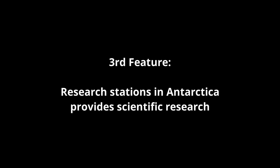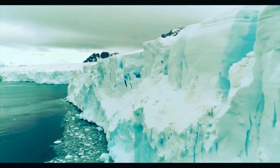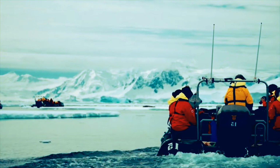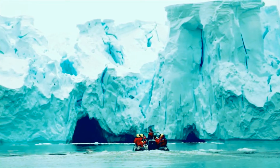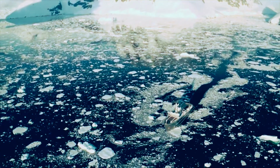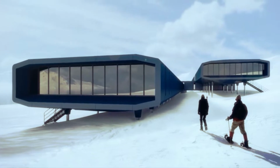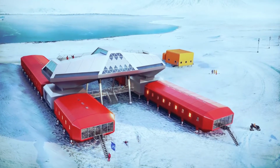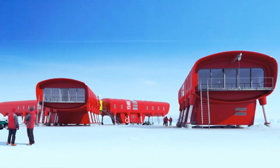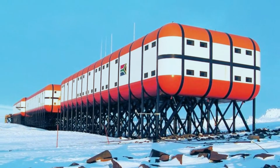Research stations in Antarctica provide scientific research. Though there are no truly permanent residents in Antarctica, there are people there all year round. The continent's isolation and harsh climate, though difficult to live in, make it perfect for all manner of study. There are around 45 permanent stations, and in summer there are 30 camps in addition. Researchers stay in Antarctic bases and study the continent's life, geography, and temperatures. It's also a prime location for astronomers. The clear conditions and near permanent darkness in winter make for ideal stargazing.